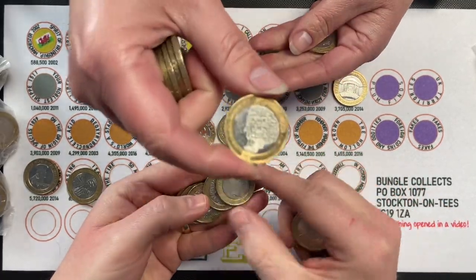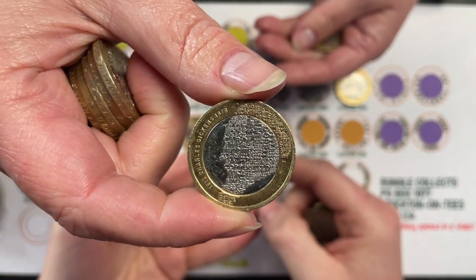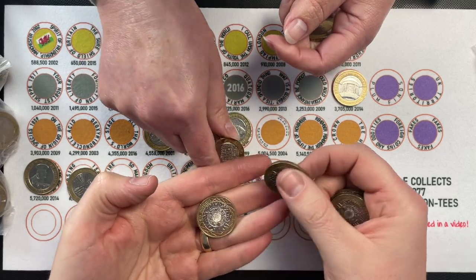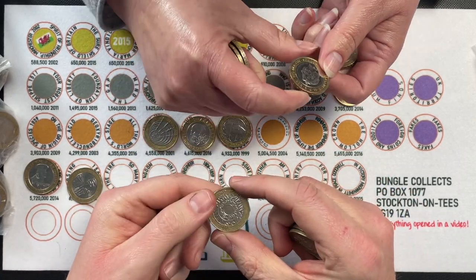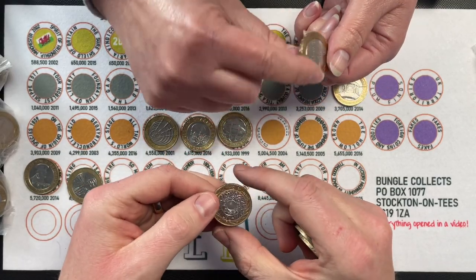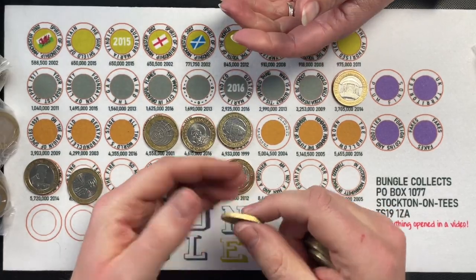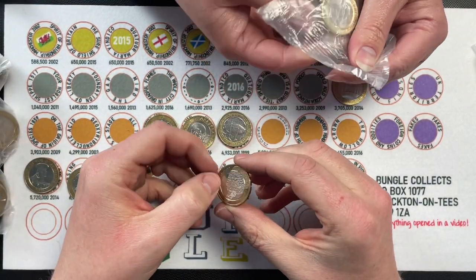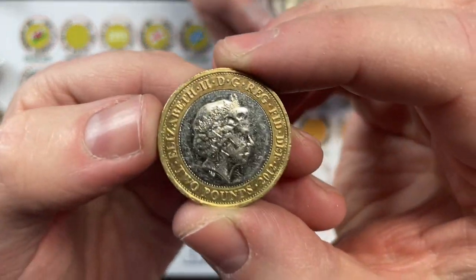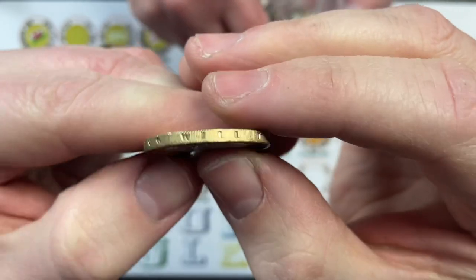Dinosaur next door. Charles Dickens. Something will turn up. Quite a shiny one, that one, considering it's a 2012. Not in bad condition. It's like these 2015 ones, which haven't been in circulation long, if you ask me. One we don't find very often, that's sat on the top there. It's a nice condition. I might keep that for the date run.